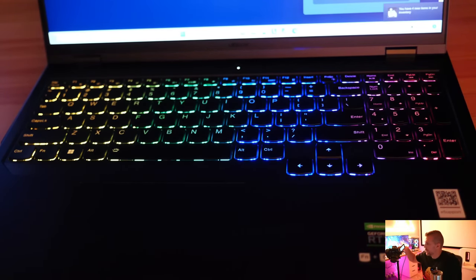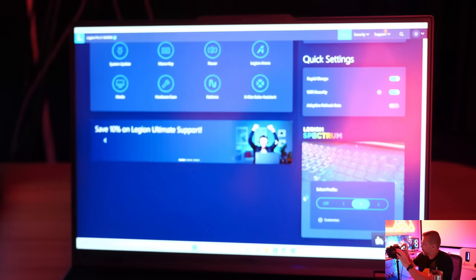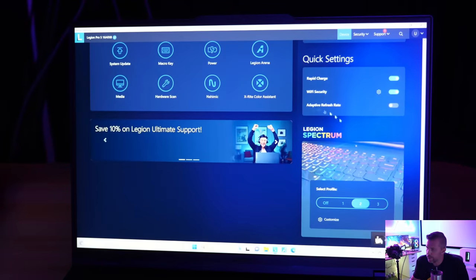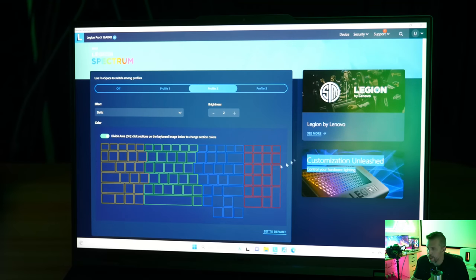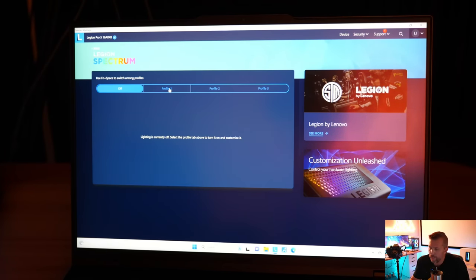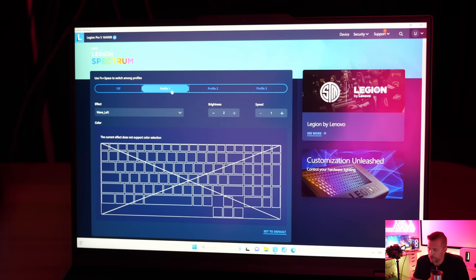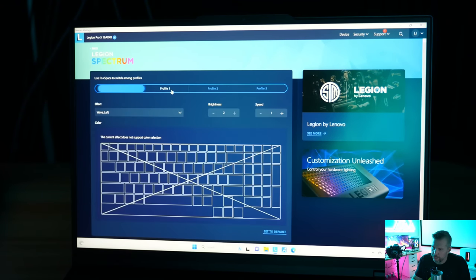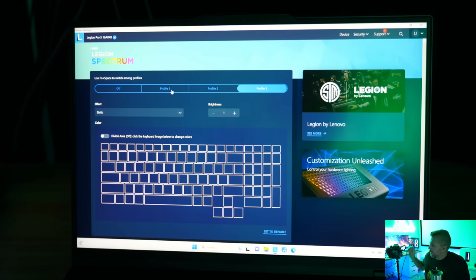If you go into the Lenovo Vantage software right here, this is the main dashboard. You scroll down, and then here's the Legion Spectrum, which is where you go to customize your keyboard colors. You click customize, and then you can turn the keyboard off. Profile 1, profile 2, profile 3. This is kind of nice. In order to switch the profiles, you can just press FN and the space bar, and it'll jump between all three of the profiles quickly and easily.